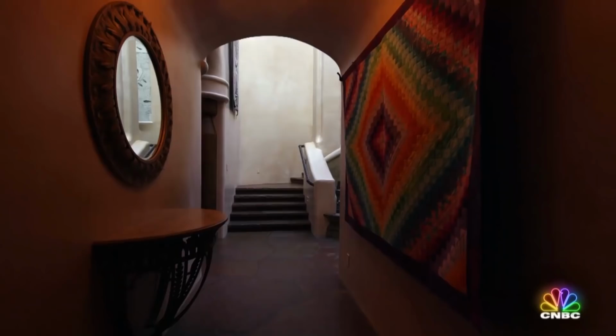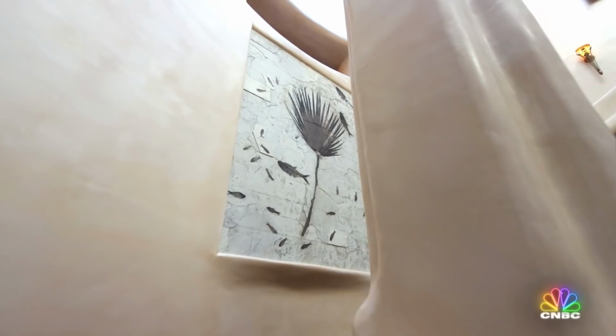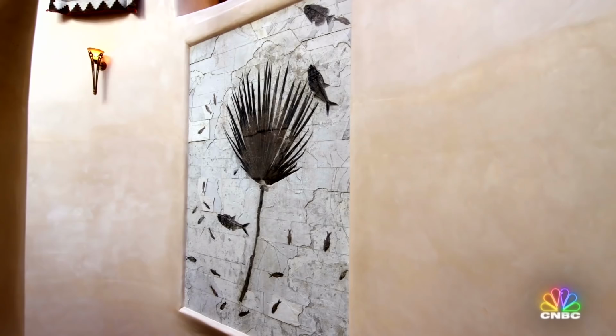Maybe we should check out what's inside his house. When you walk in, there's what looks like a giant rock hanging on the wall with a fern and fish carved into it. That fossil is between 48 and 53 million years old. And Hendricks paid around $200,000 for it. And it comes with the house.